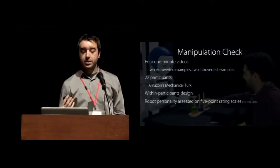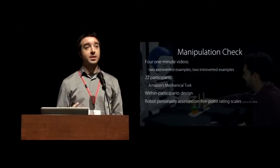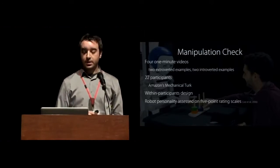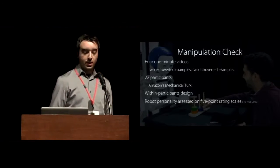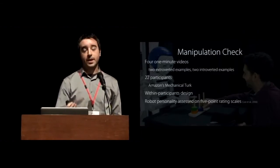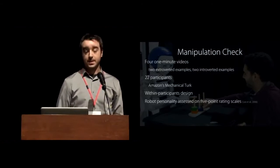So as a manipulation check, we captured 4 videos of the robot's gaze behaviors, 2 extroverted and 2 introverted. And we showed these videos to 22 participants on Mechanical Turk. All participants saw all 4 videos in random order. And they immediately rated the perceived personality of the robot on some 5-point rating scales used in previous research to rate robot personalities.